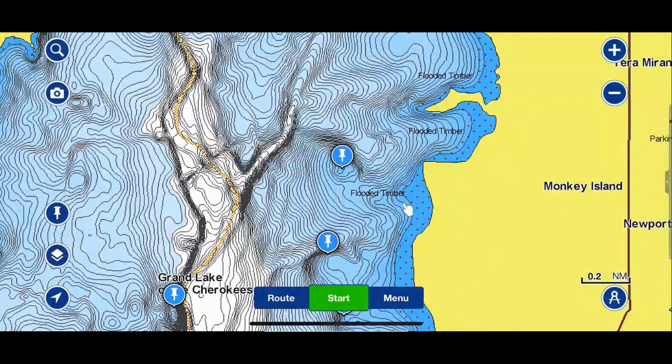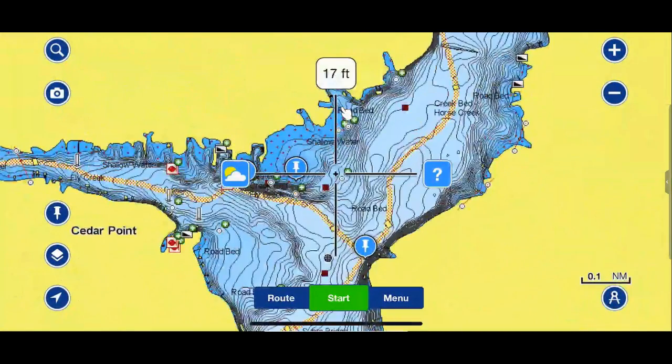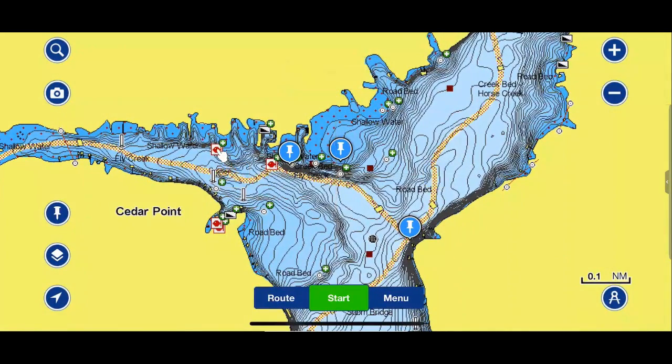Some good looking breaks, good looking points and humps. Another good looking point right here. There's some interesting stuff back in here, especially with the timber being back here. I really like that stuff. Now we're going to get way back up in here. And as we go look way up there, we're going to notice all of a sudden you start seeing a whole bunch of little fishing icons. So that just kind of popped out at me big time as I came back in here.